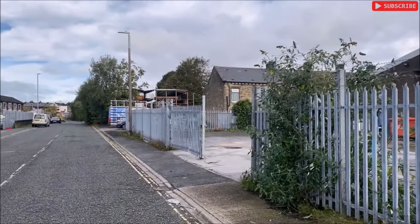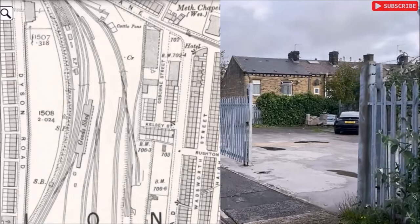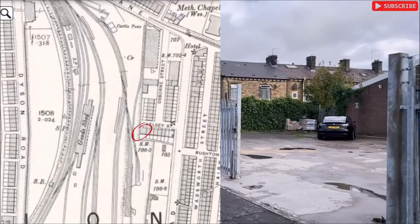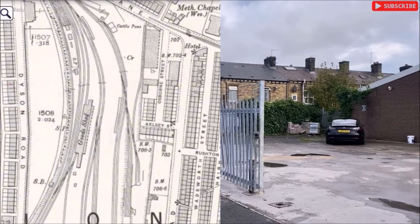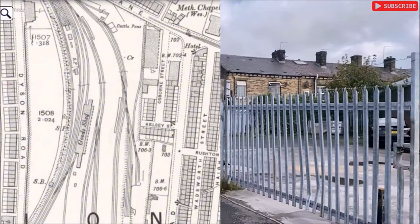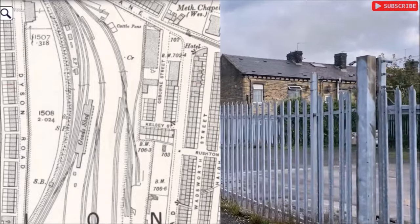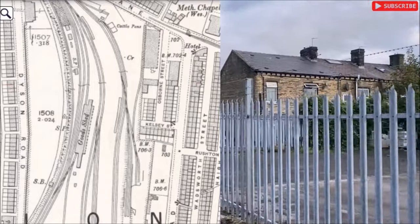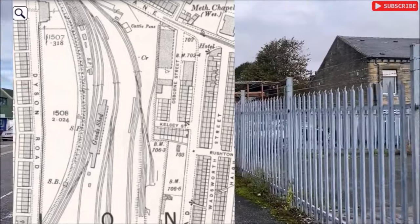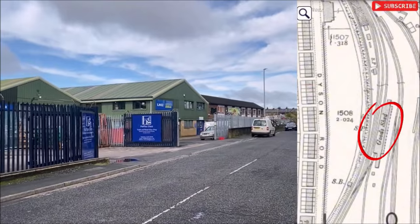And I'll put that map up now so you can see the end building that we're focusing on at the moment, and the railway line running across it up to the wall. And as you can see, it's all sidings. Looking back at the map, we can see there's a goods shed. That is approximately where that building is there.